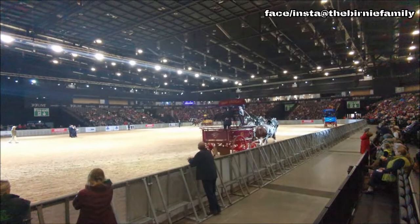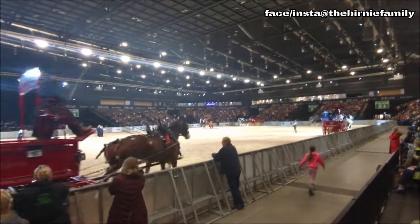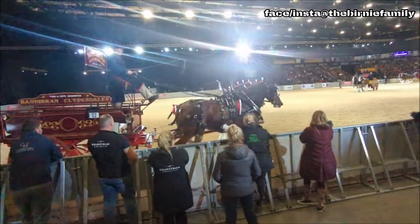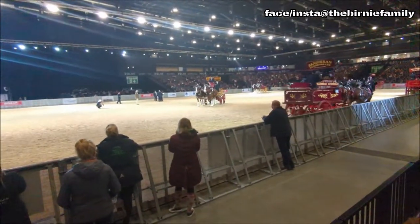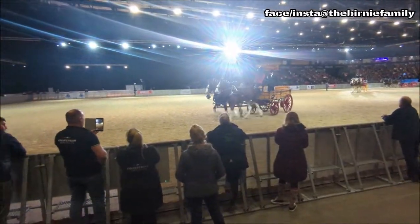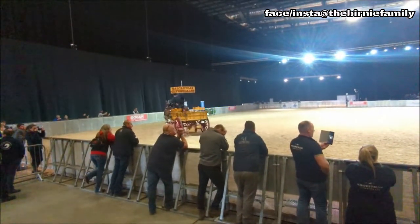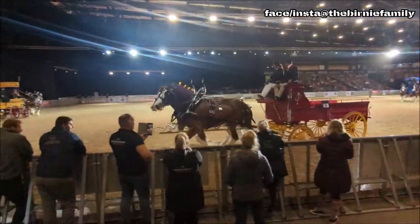So here's Steve, he's going to go diagonal, is he? Back across the cup. They are just beautiful, aren't they? I mean, look at them. Oh my goodness. Yeah. Scott just going past. Wow.